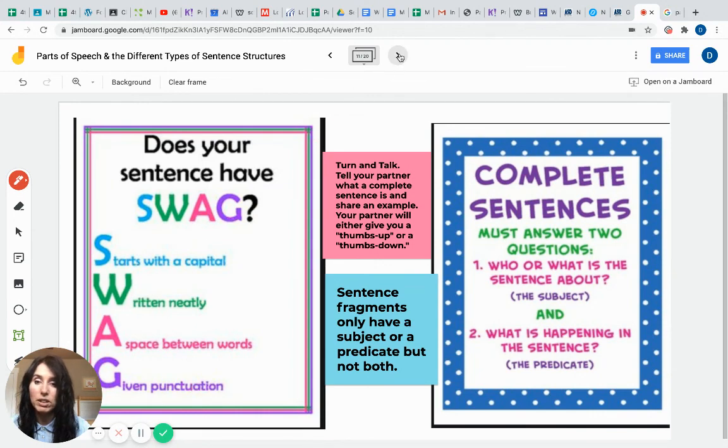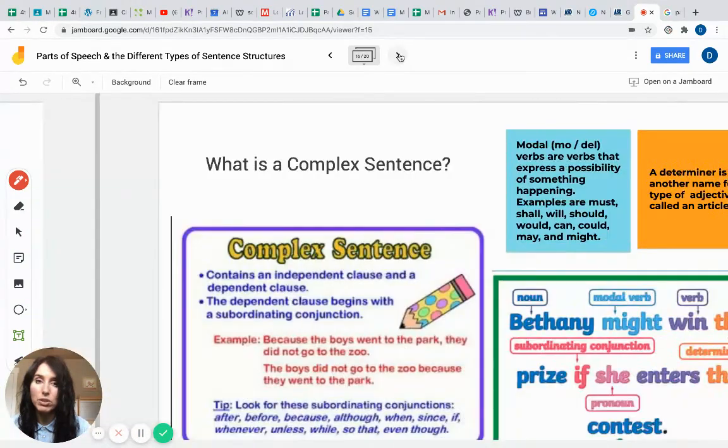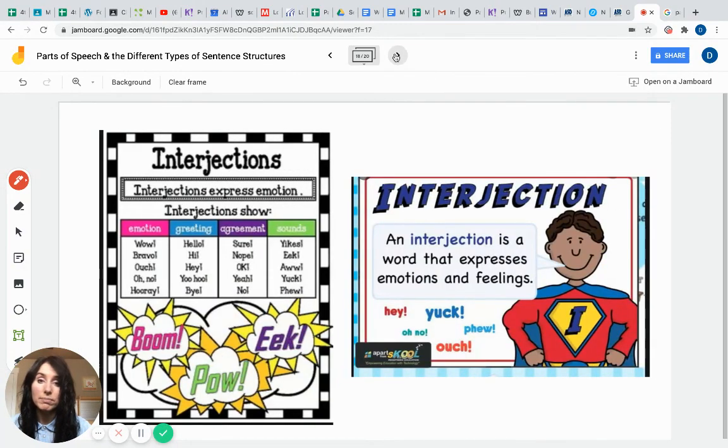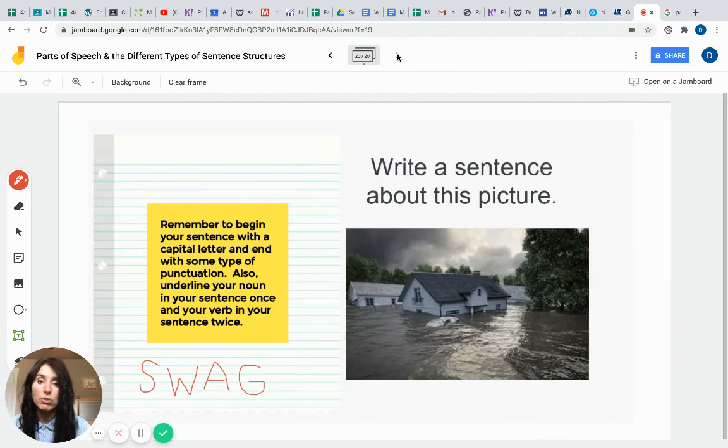Now I'll come back over here. You're going to look at the picture and start writing. And try to choose which sentence structures you are going to use. Really, if you want to challenge yourself, try this compound complex sentence and go for it. Don't forget your interjections. And last but not least, right here.